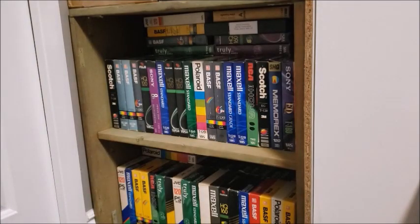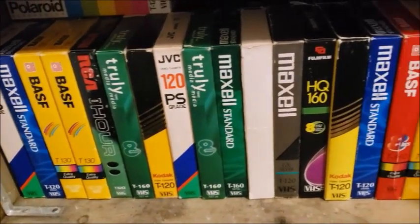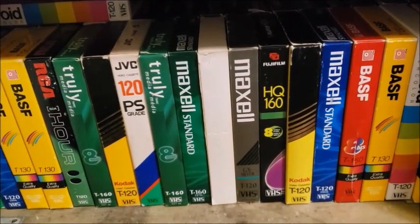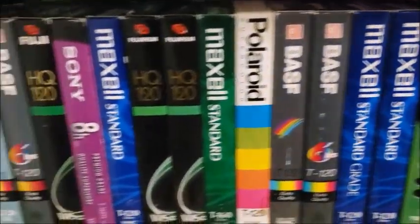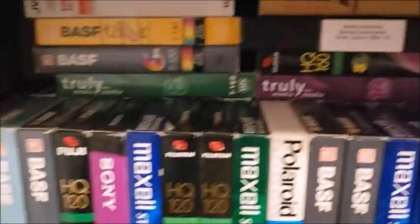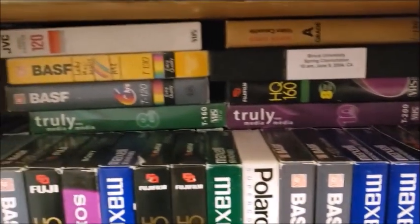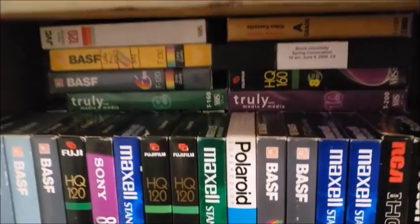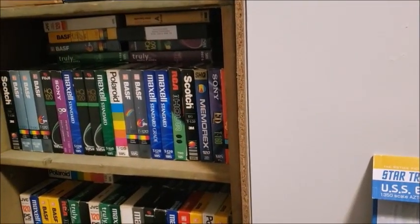So that is all for my movie VHS collection. The rest of it are pretty well Star Trek episodes that I taped off the TV, and Star Wars, and of course my college graduation video, and my very first VHS tape from 1985 that my mom taped for me. So I'm going to show you that briefly.